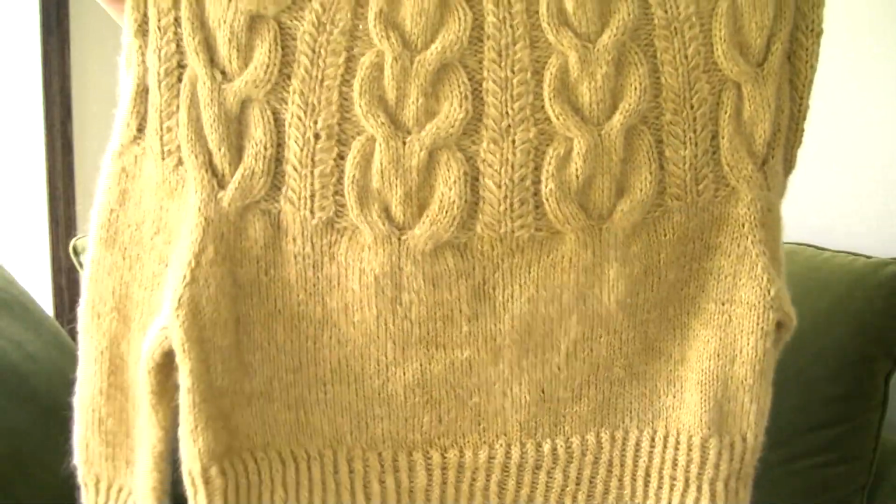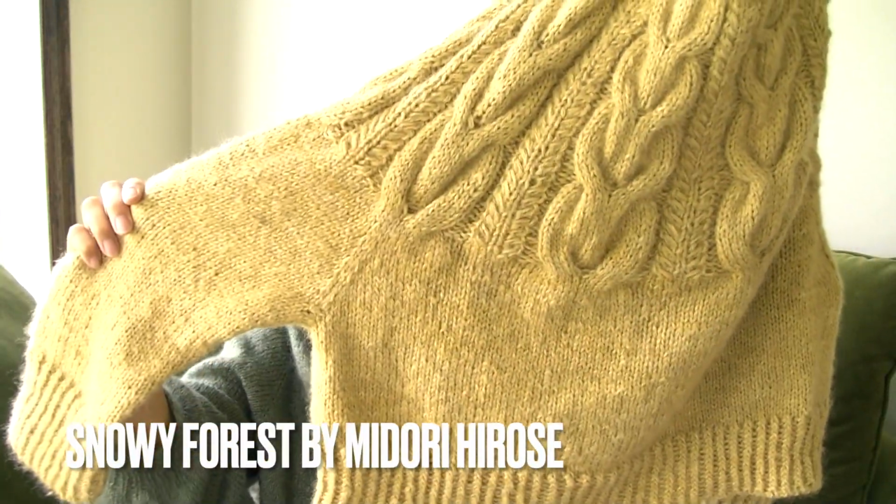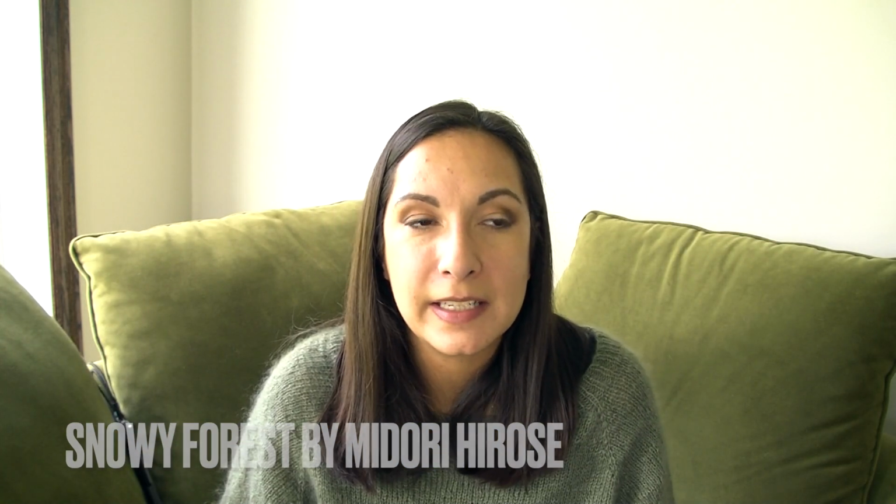All right, I finished The Snowy Forest. This is by Midori Hirose. This is the first pattern that I followed in a while. I'd been making my own kind of recipe sweaters for a while because I just didn't want to think about anything. So finally I sat down, I'm like, okay, I'm gonna follow a pattern and read instructions and do some cables. And the cables were intimidating at first until I got started on it and I realized just how easy they were.